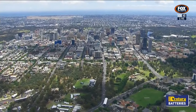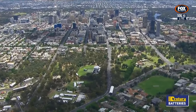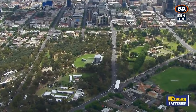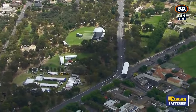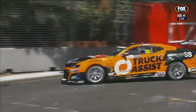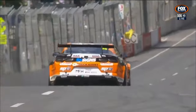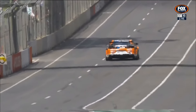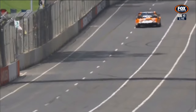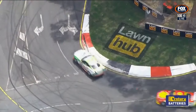Century Batteries chopper shot looking over the Adelaide Parkland circuit where we're under safety car, and we only got a quarter of a lap of racing done before there was an incident up at turn four on the exit, and that has claimed Shane Van Gisbergen. Now, good news here is that Cam Hill is back out on the racetrack in the Truck Assist entry. So both Will Brown and Shane Van Gisbergen victims in that incident. We'll get more from Jack Perkins.